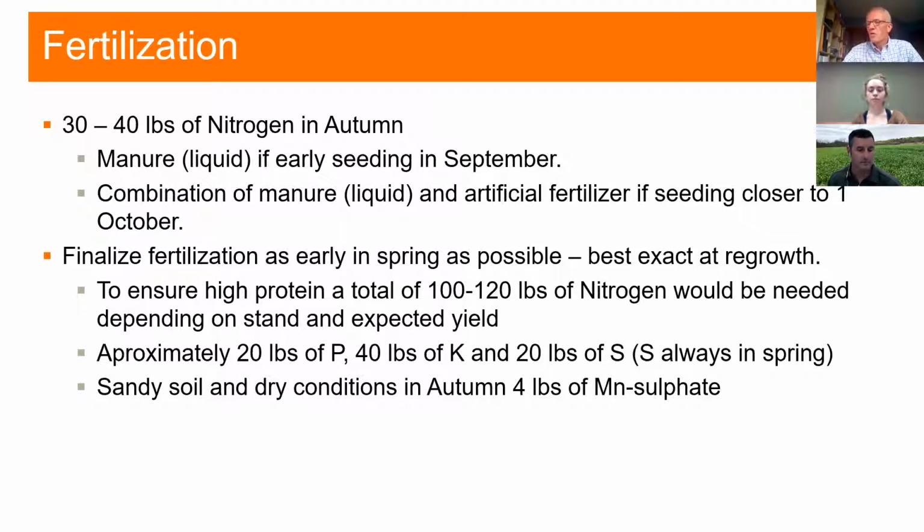and then sulfur is more and more a needed nutrient. So don't forget about the sulfur. And sulfur is best added in the spring. That's where you get the benefit of it. If you add it in the autumn, it can be leached before the plant really gets the benefit.